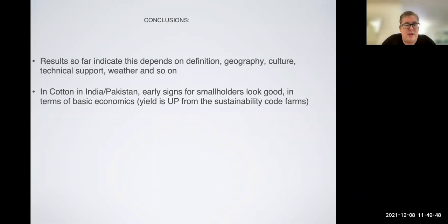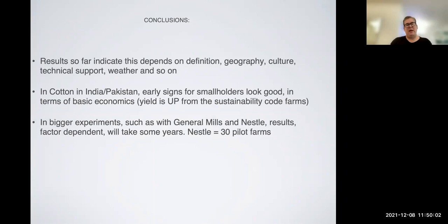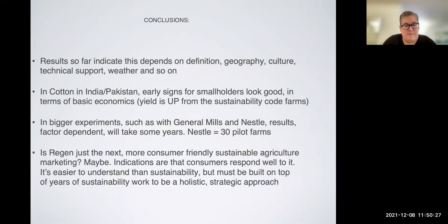The early signs look pretty good in cotton. Yield is actually up in regenerative from the sustainability code farms that they're using, and that is preliminary data, but it certainly looks good at the moment. The larger companies, it's going to take more time. Nestle's 30 pilot farms, which we hope to be working with them on, that's going to take some years, and of course then you've got to work out how you scale it. So it's not going to be easy, but clearly it's the approach that large food companies, as well as small trendy regenerative organic certified companies, all want to take. They just have different definitions of what regenerative means.